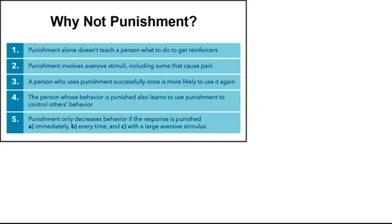Punishment also usually involves aversive stimuli, so sometimes things that cause pain or startling or discomfort or any of those things. So especially for that reason, positive punishment is avoided as much as possible because the introduction of something bad is not a good thing.